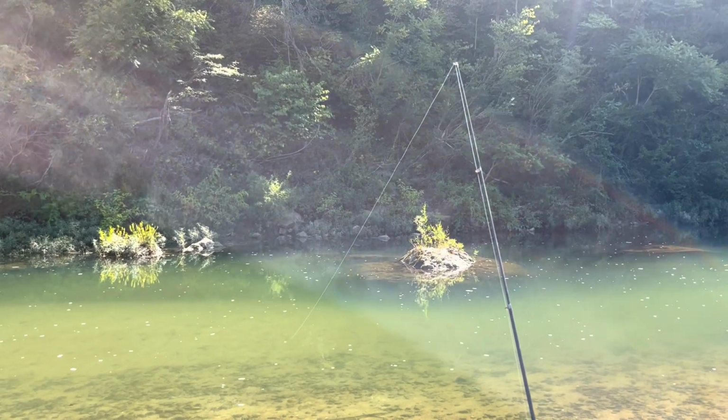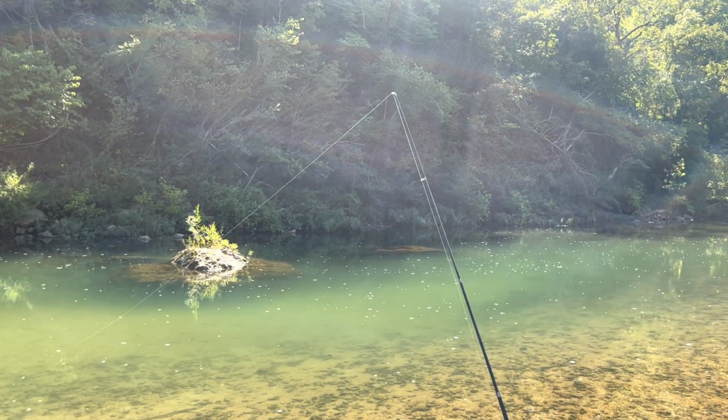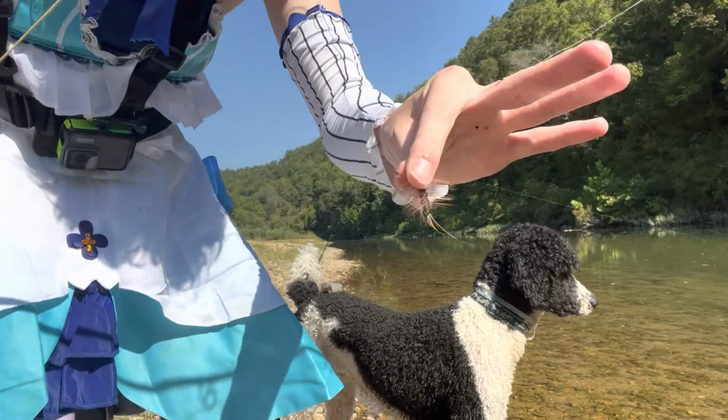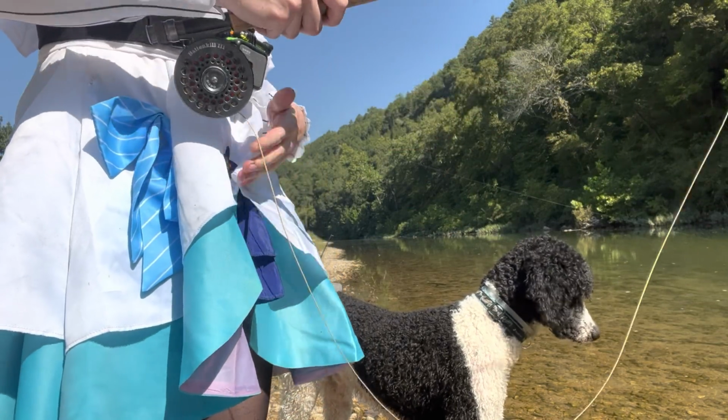So I have it sitting out there in the current. Let's go grab my fly rod and chuck that around a little bit. We'll just let that sit. So I've still got that same little brown woolly bugger I'm using. So we're just gonna start with that.